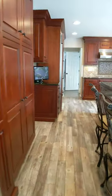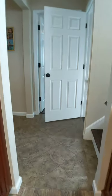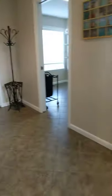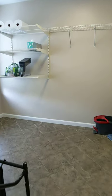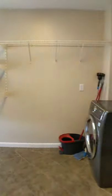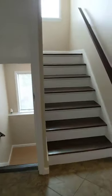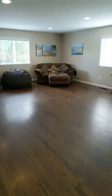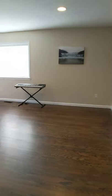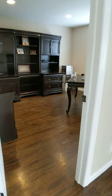Behind the kitchen is the side door. This is the side door. And you have a laundry room right here. Laundry. And that's the other door that goes down to the basement and the back stairs that go upstairs to the bedrooms. So on this side, you have a large, we call it the library. You could use it as a guest room if you wanted to. It's relatively big. And then next to it is the office.